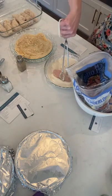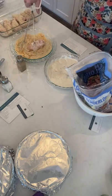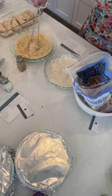You need to make this. Oh, you do need to make this. It's so much easier than you think, guys. You're just literally going through here, popping everything on. So simple.